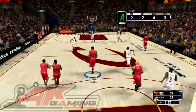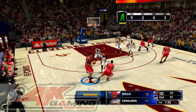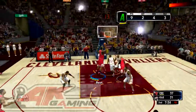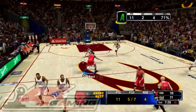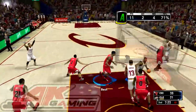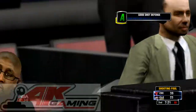It's been a great day for them on the boards, Clark. That's definitely been a major factor in building this big lead. And, you know, from a number standpoint, the advantage might not be that large, but they have been manhandling them inside. And, yes, sir, that one drops. 11 points for Flash. He's played an important role in their offense today, guys. Without him, they may not be in the lead. Here's world peace. Second shot opportunity. And, there's a whistle.